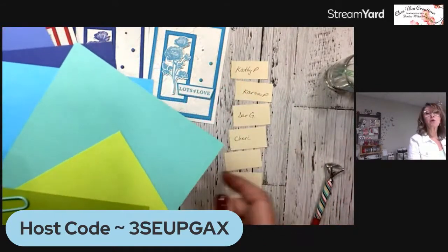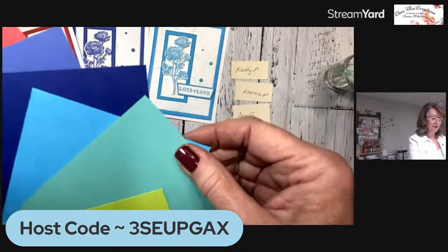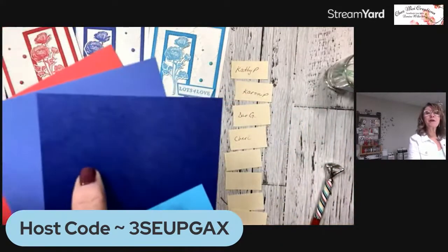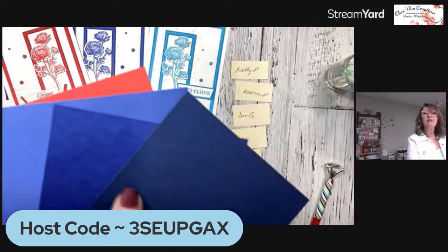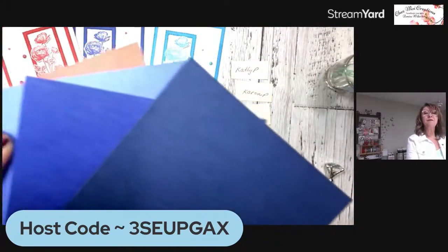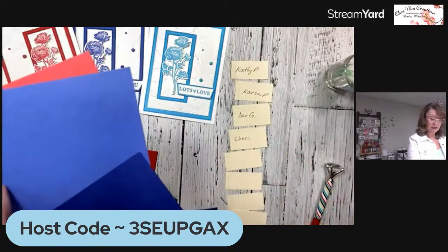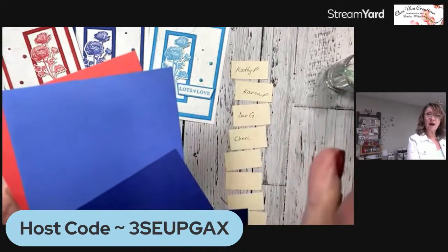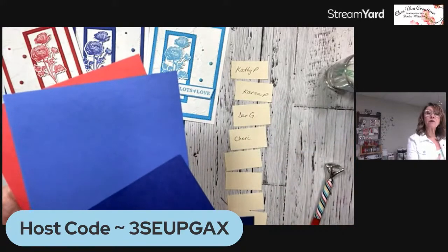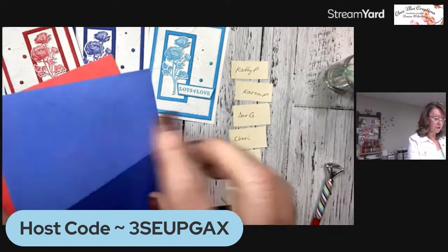This is Coastal Cabana. So again, entirely different. This is Starry Starry Sky. Very different than Night of Navy, right? This is Orchid Oasis, and I couldn't really find a color that was close or that we would think would be close.